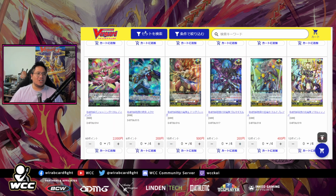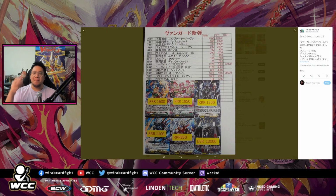And then the last one is just the Shaka buy list. So this is how much they're buying for. All right. So they're buying Nirvana Jivas for like 1,100 yen. And then they're also buying the FFR version at 10K. But then if you look at buying the DSR version of Youthberg Skyfall Arms at 10K as well. That's actually pretty crazy. And then the Leonon they're buying at 1,600 and the FFR at 7,500? Okay. And then 20K for the DSR.